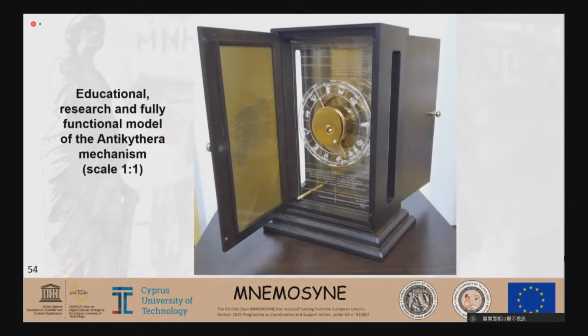Since the construction of the mechanism until today, the position of the constellations in the sky has shifted by about 30 degrees. To find out the accuracy of the predictions of the mechanism for the present era, in the model we see, we have captured on the front of the mechanism, on the scale of the dates, and on the scale of the zodiac constellations, today's reality.